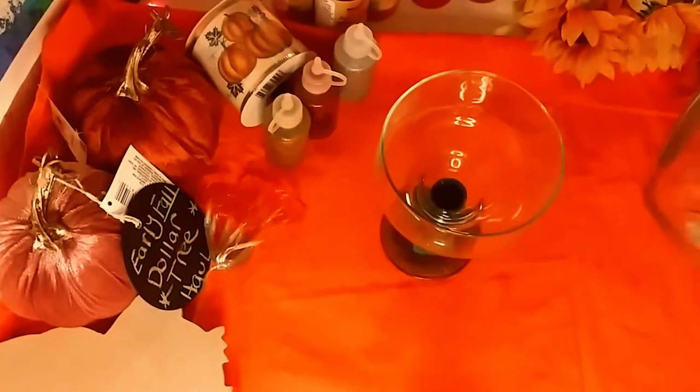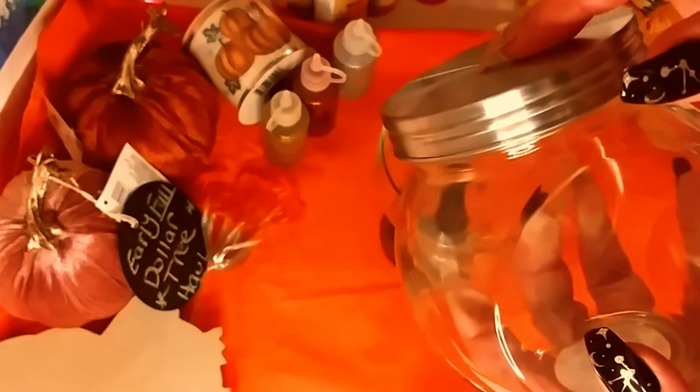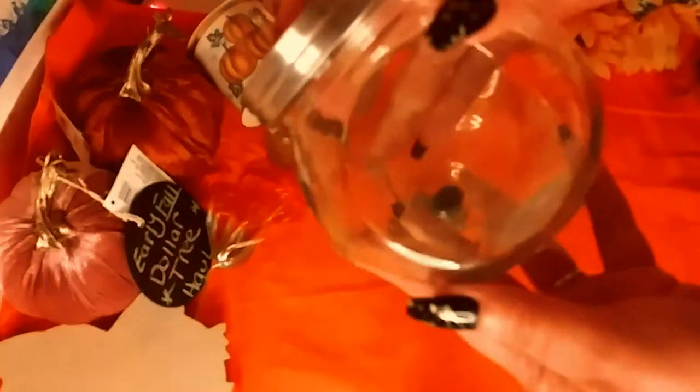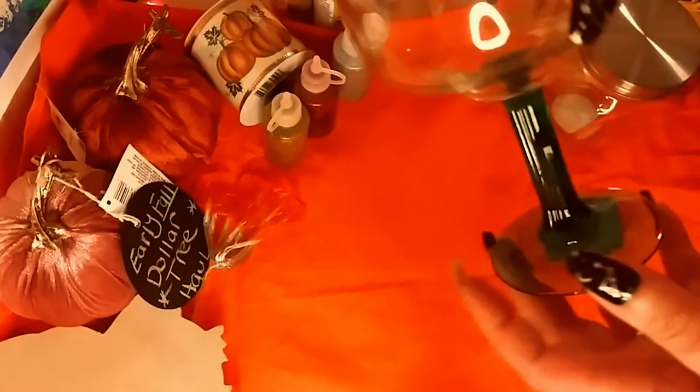Okay, so up next, I found this really cool glass. I don't know if this is glass or plastic, but I saw a lot of people on some resin groups do these really cool resin projects where they put dried flowers and pour the resin right into the glass jar. And I thought that was really, really cool. So I picked one up for $1. It's great, even if it doesn't work out, you know. The most expensive thing would actually be the resin. So I really want to try that out.